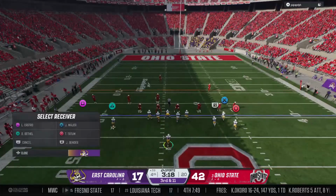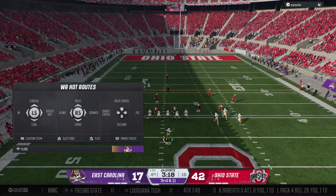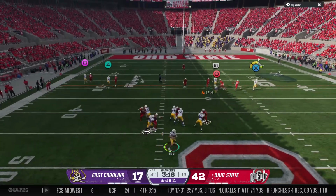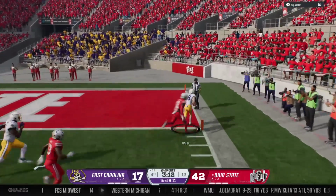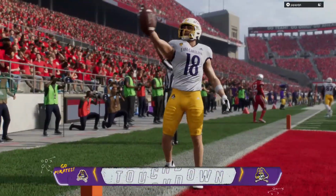And they've converted their first two third down opportunities, but a third and long is a different animal. From the gun, wants to pass. Got his man downfield. Touchdown, Pirates! Made the grab and took it on in for the score.